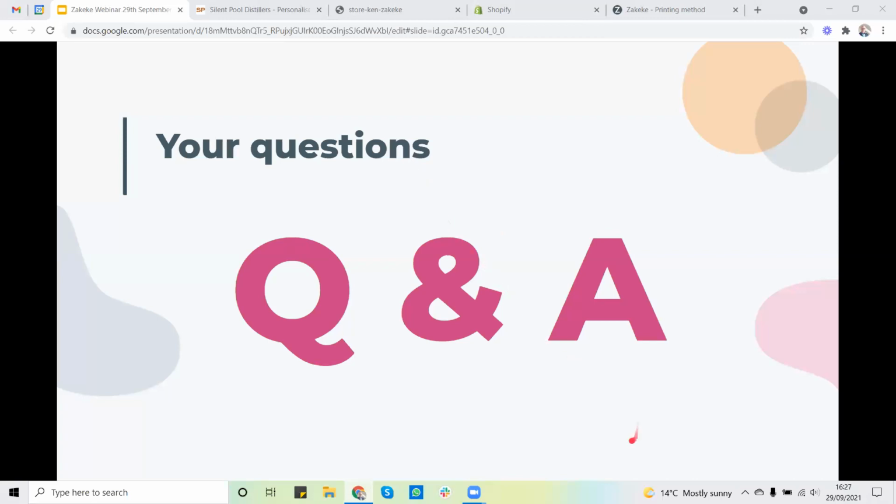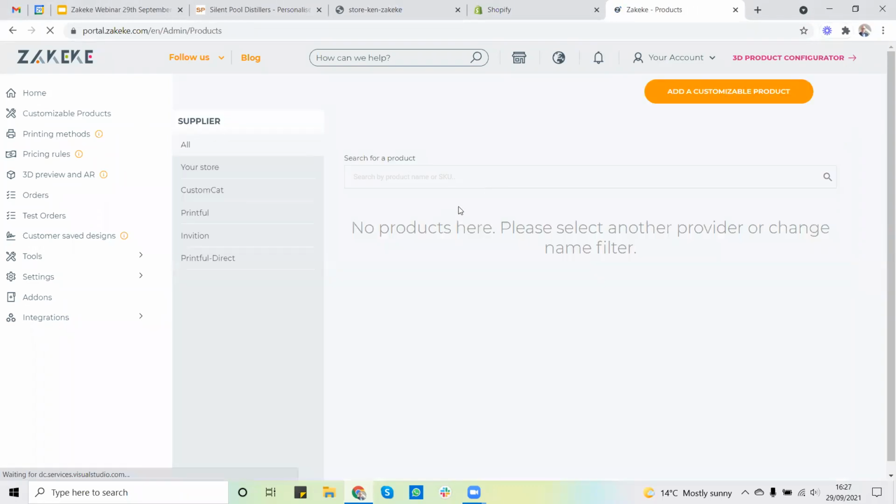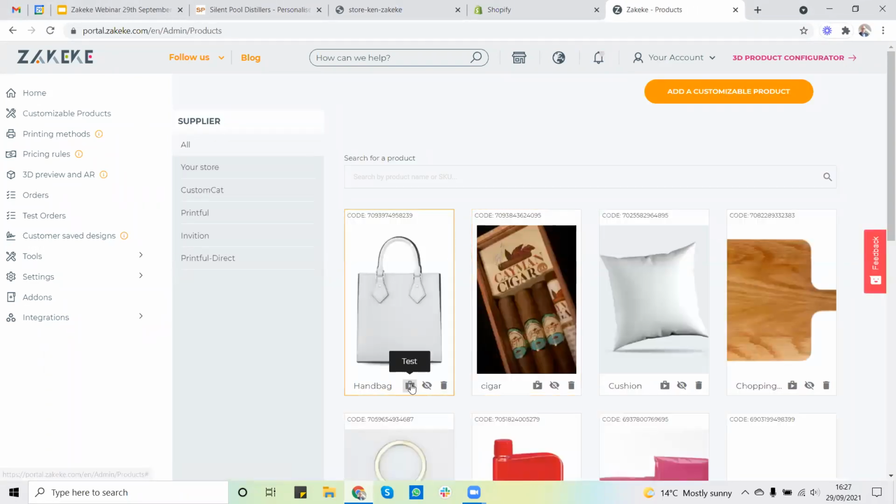Okay, I've been asked about the print files that can be returned. They can be tested within the back office of Zakeke. So if I go to customizable products and I go to the handbag, I can test the product from within the back office.